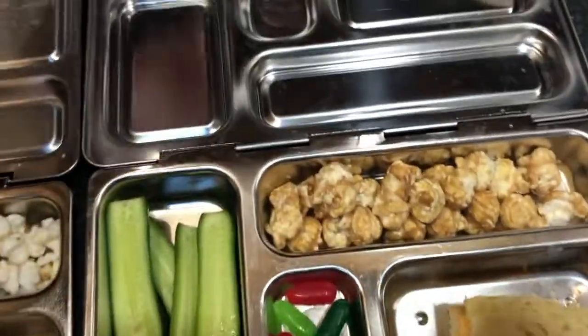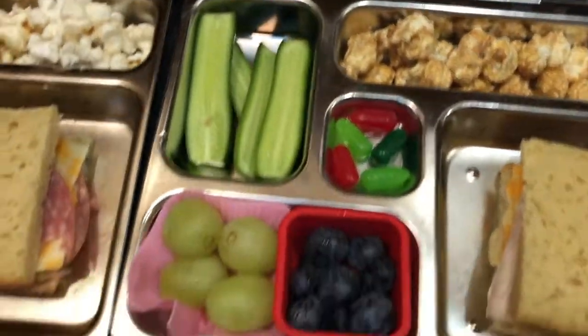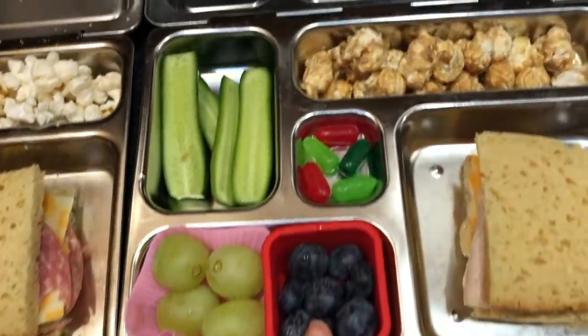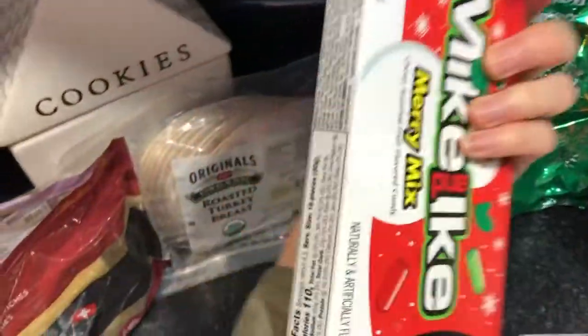And then for my 8-year-old, she has the cinnamon toast popcornless. And then they have organic sliced cucumbers, grapes, organic blueberries, and then for their treat, they have some Micronuts.